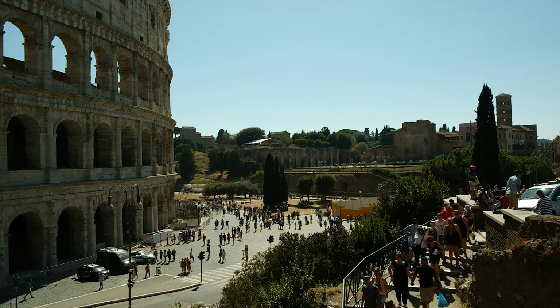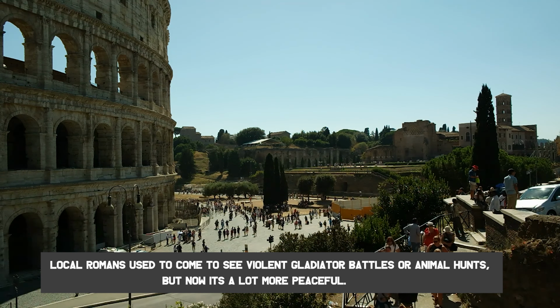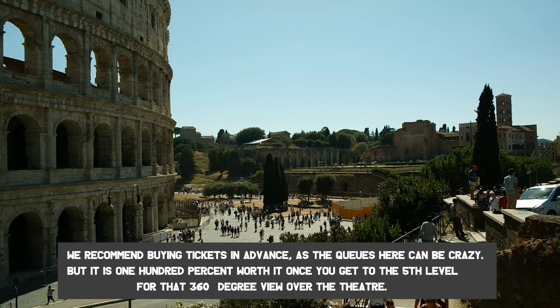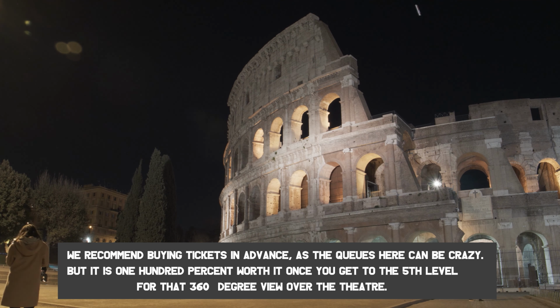people. Local Romans used to come to see violent gladiator battles or animal hunts, but now it's a lot more peaceful. We recommend buying tickets in advance, as the queues here can be crazy. But it is 100% worth it once you get to the 5th level for that 360-degree view over the theater.